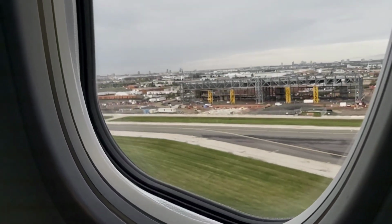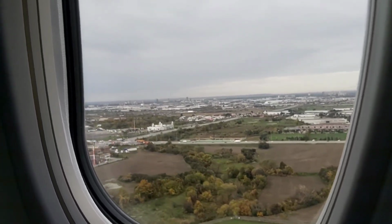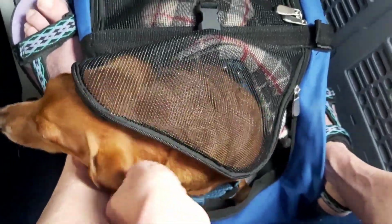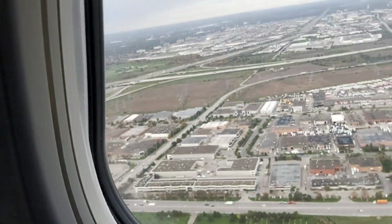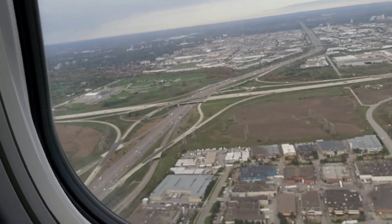And we're off. As you can see, the carrier fit really nicely under the seat. We were in Premier class, so the underseat was a bit bigger than economy. So I can't really comment on whether the carrier would fit there, but there seemed to be lots of space. She handled the takeoff really well. She was more concerned about not wanting to be in the carrier. And we're on our way.